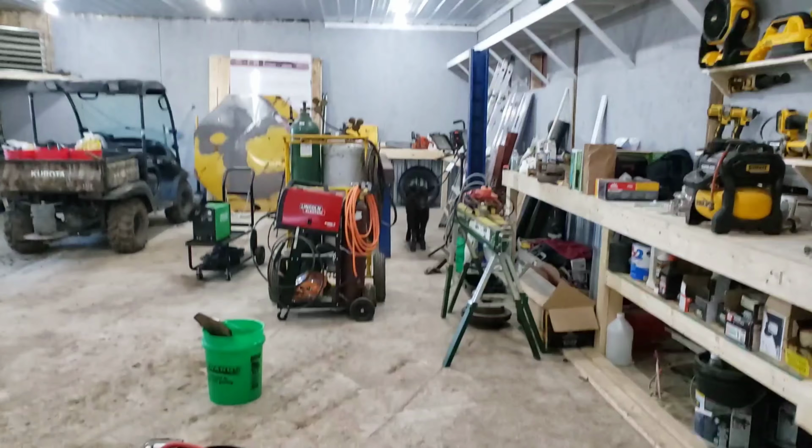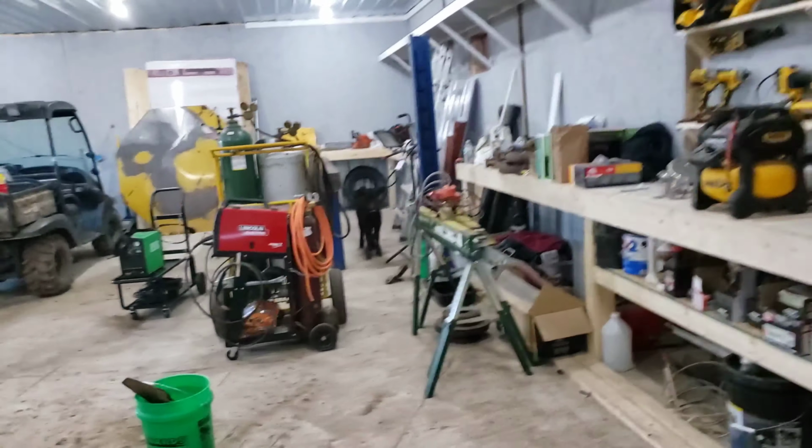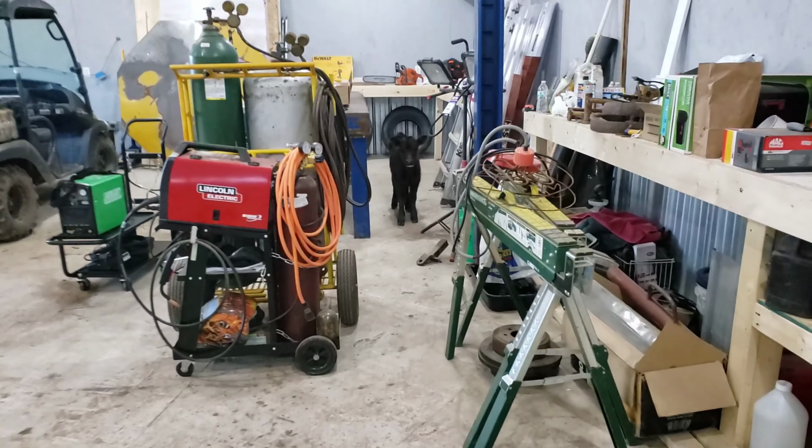Going to shop. There she is. There she is. So this is a little heifer calf that a guy in town gave me.